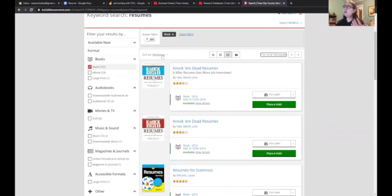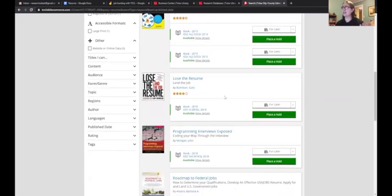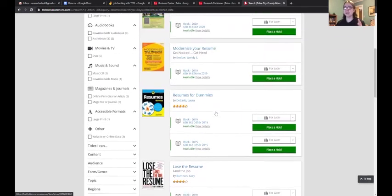And if you want, it generally does a pretty good job of this with the relevance filter, but you can also change it to publication date if you know that you really want to make sure that you have the most up-to-date information on what you're looking at, so that you're not seeing a bunch of resume books from 2012 that you don't actually want to read. You can go through this and see very recent ones that have been written.